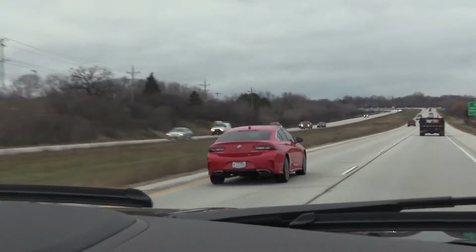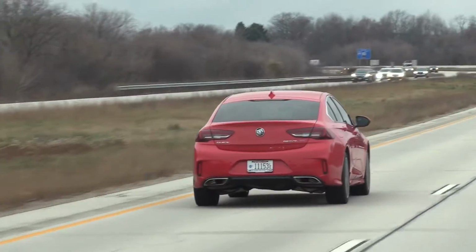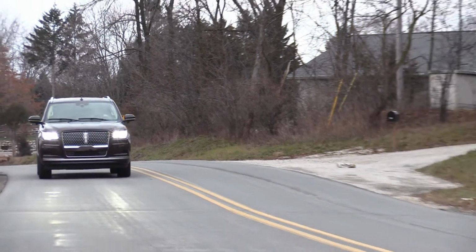But otherwise, what's that? It's a Regal. A sedan. Yeah, look at that, a sedan. We didn't know that they made those anymore. And it looks good. Well, it's a Buick. They don't make Regals anymore. That's right. They don't make cars anymore. It's all SUVs.